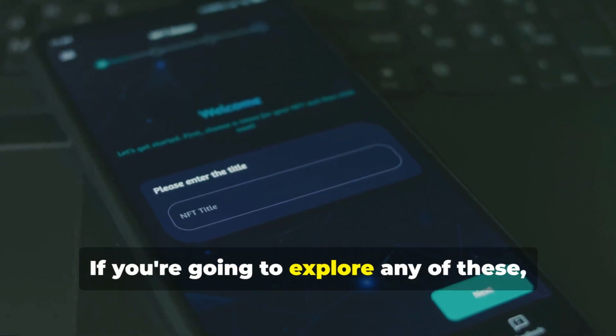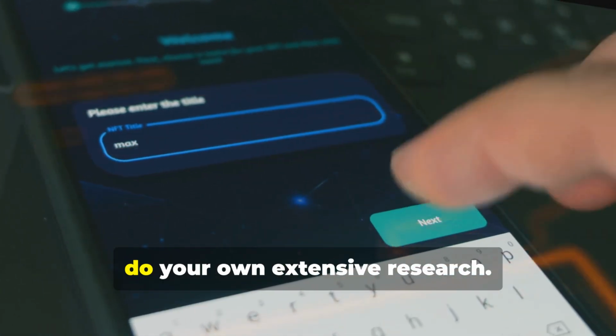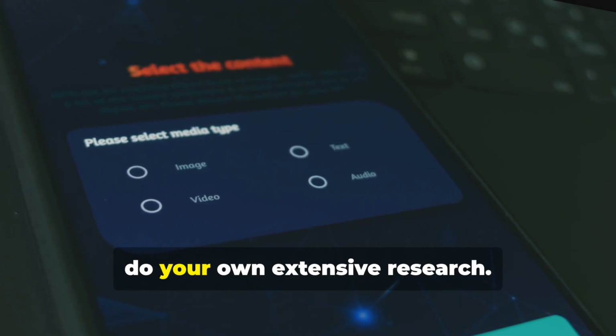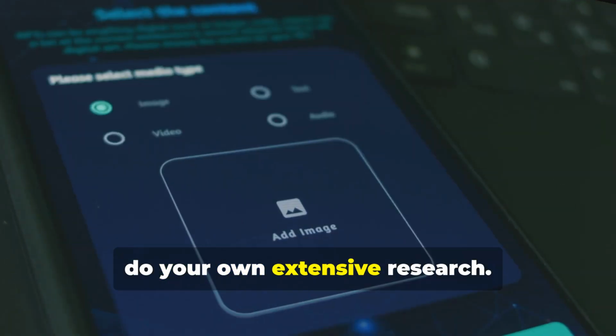If you're going to explore any of these, do your own extensive research.